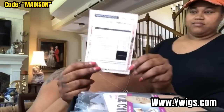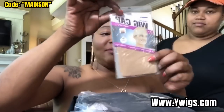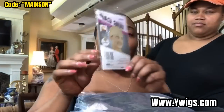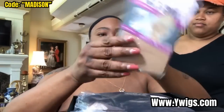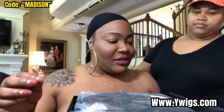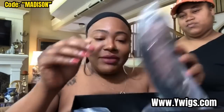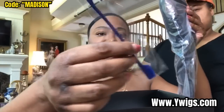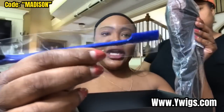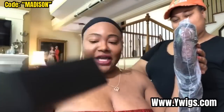This wig also has the return policy inside of it. It comes with the very natural wig cap, which you'll see when we come back that this brown wig cap will be on me. On me. Not in me, but on me. And this one came with a blue edge brush.